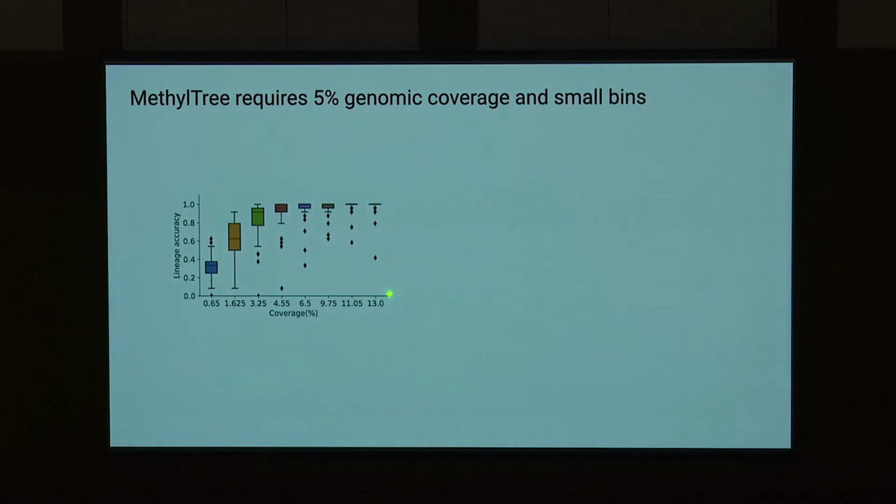We down-sampled our data from the original 13% genomic coverage to about 4 or 5% genomic coverage. You can see that the accuracy is still about 100%. In each case, we use all possible genome-wide selections of the features to generate the result, and the result is actually quite robust to our selection of the genomic features.